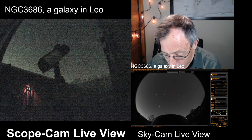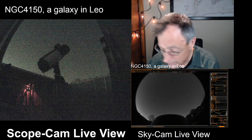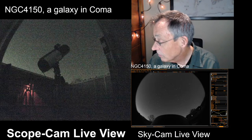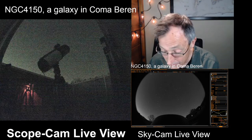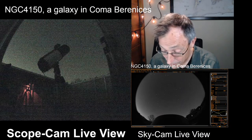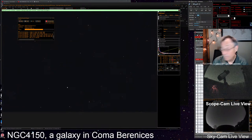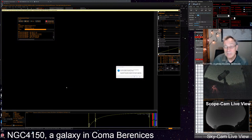Okay, so this is 4150, a galaxy in Coma Berenices. March 13, 1785. Wonder how many years Herschel observed to be able to discover all these. I think he discovered 2,500 galaxies and nebulae and clusters.